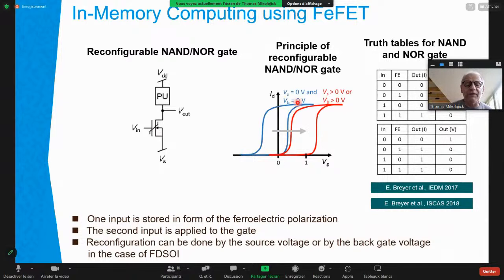And now if your input is either 0 or 1, you will get three times a high signal and one time a zero signal. Depending on how you interpret the zero and the one, it will be an AND or a NAND gate, and you will get the reciprocal if you add the pull-up device. And moreover, if you add just a source voltage here, you can shift this characteristic, and then you can even switch it from NAND to NOR.